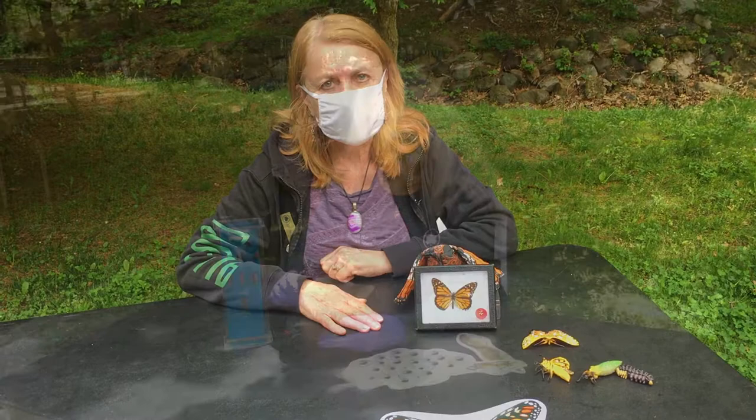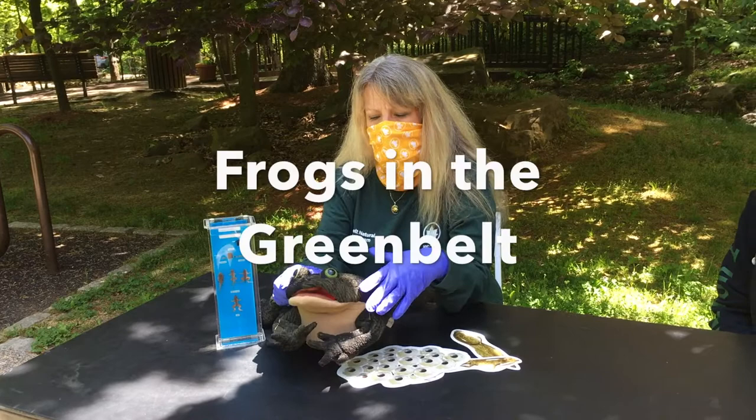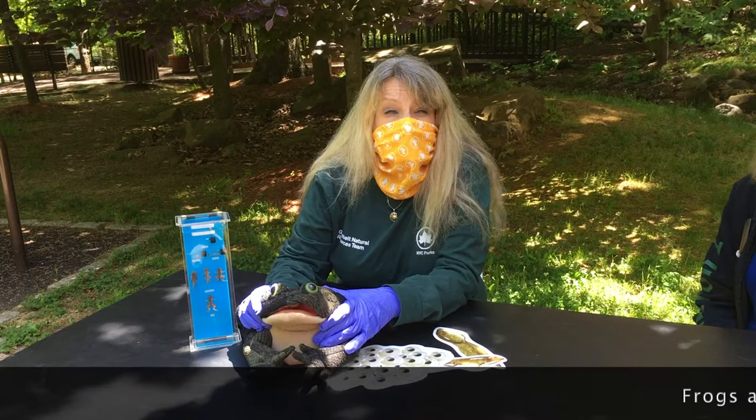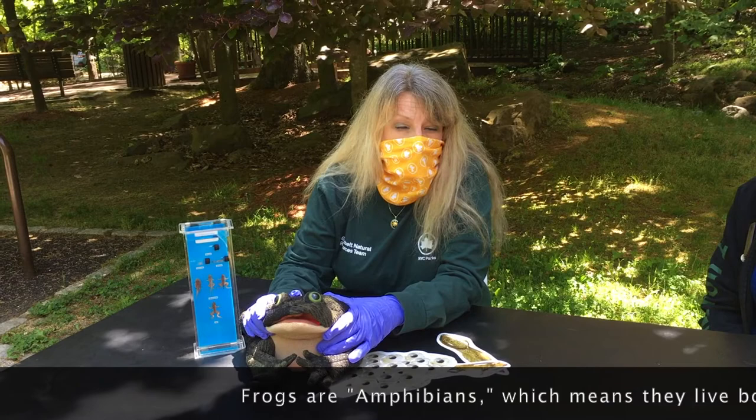We're just going to talk about the frog. We have a lot of frogs in the Greenbelt. Bullfrogs, spring peepers, gray tree frogs, green frogs. And they are amphibians. An amphibian is an animal that lives amphibious, which means living two lives, both in the water and the land. But they have a life cycle too.